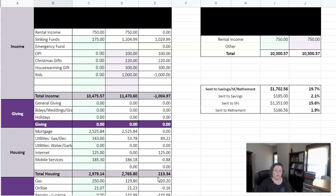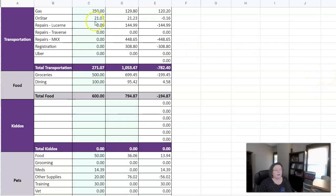Which was $213 less than what we planned. In transportation, we planned on $250 for gas, but only spent $129. We were right on target with OnStar at $21. We had $144 in repairs for the Lucerne and $448 in repairs for the MKX.